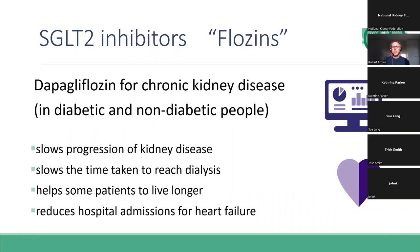Currently the only one that's licensed for chronic kidney disease is a medicine called dapagliflozin, and that's been shown to prevent the progression of kidney disease. It slows the time taken to reach dialysis if you take it continuously, and it helps some patients to live longer. What I mean by that is, because it's got these heart protective benefits as well, some patients might live longer because they also take longer to develop the heart problems that can often come later on with chronic kidney disease. And to pick up that theme again, it can reduce hospital admissions for heart failure as well. So it's got a license for chronic kidney disease in people who are diabetic and non-diabetic.